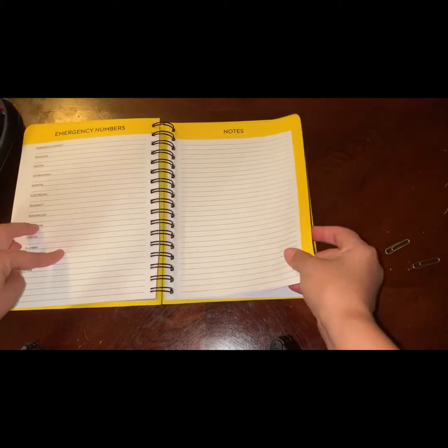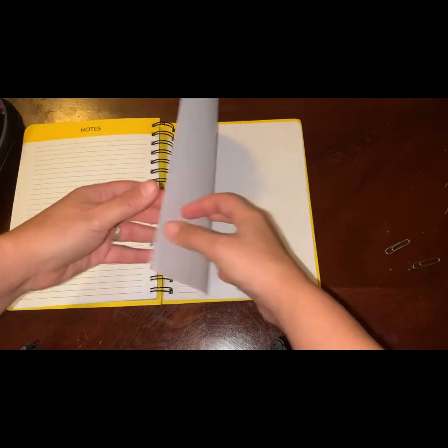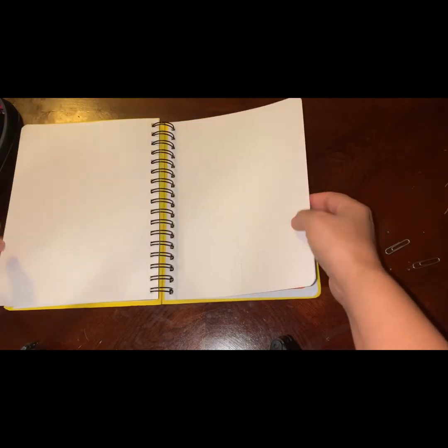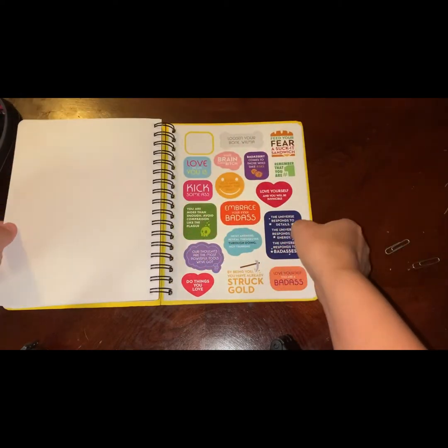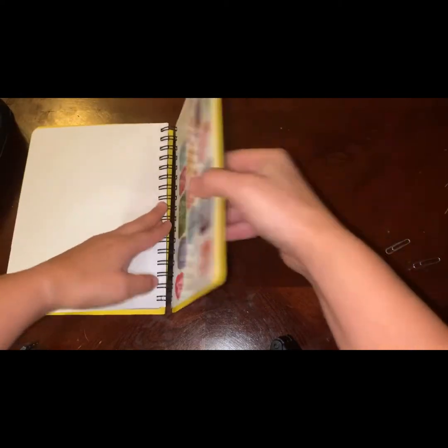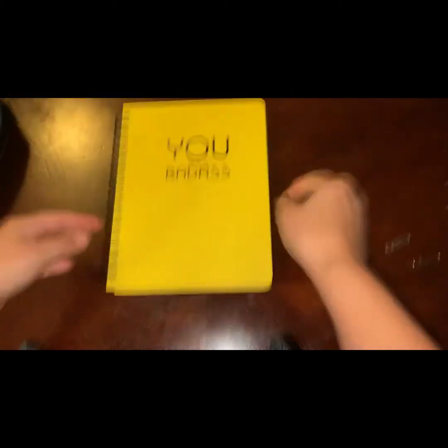And then of course you've got emergency numbers, your notes, and these actually pull apart, so you can use those as little notes if you wanted to. And that's my planner. Okay.